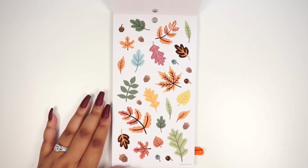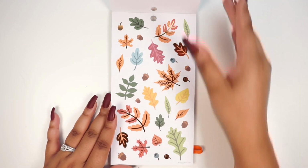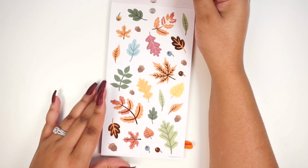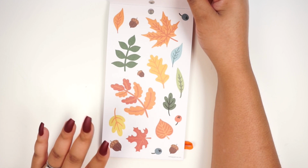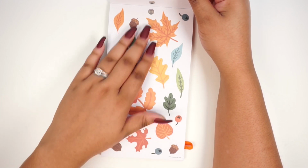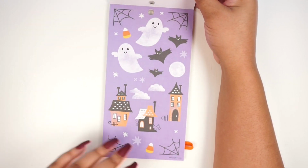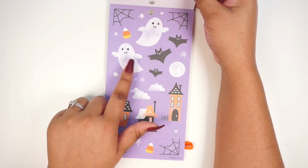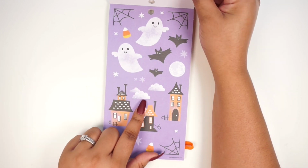Okay, we have a page full of paper stickers, and these are all leaves, and they do have a bit of copper foiling on there. We have some acorns as well, super cute. This page, same thing with the leaves, but these don't have any copper foil, and this is a paper page of stickers. And then we have these cobwebs, these ghosts, and the ghosts are kind of faded, which is pretty cool, and so are the clouds.